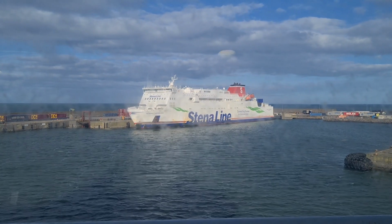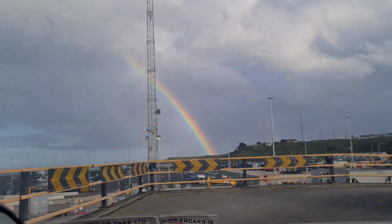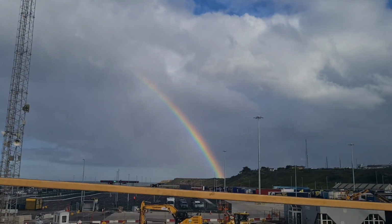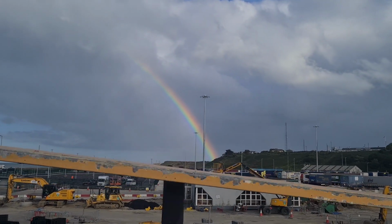So as you can see, the waves were quite big. We were so happy when we reached Rosslare Europort on our way back, and we were greeted by this absolutely gorgeous rainbow to welcome us home, which I thought was amazing.